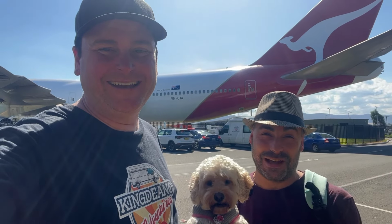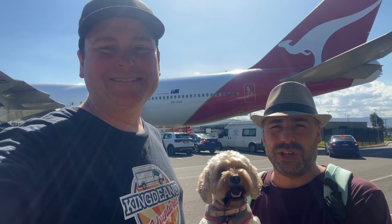It's really warm in Shellharbour this week. These couple of days it's like 30 odd, low 30s, I think. So we've had a dip. And we're off to our next location now.